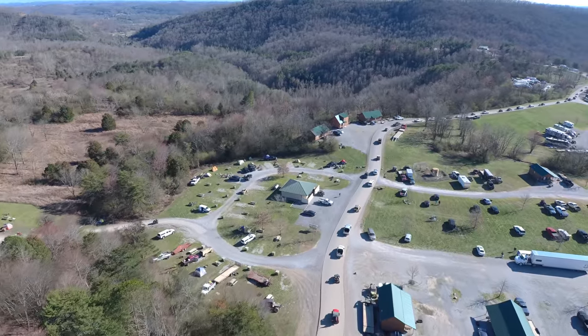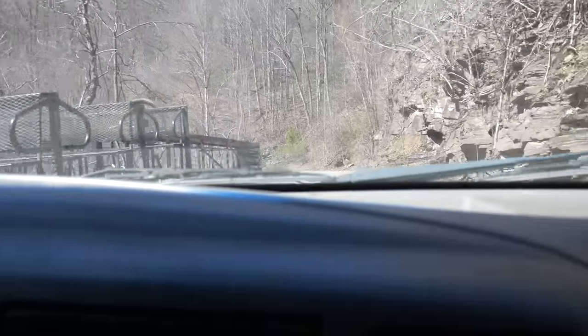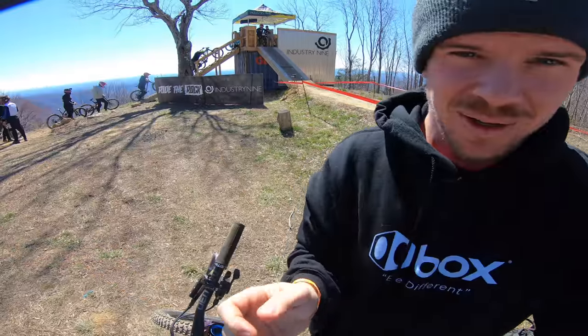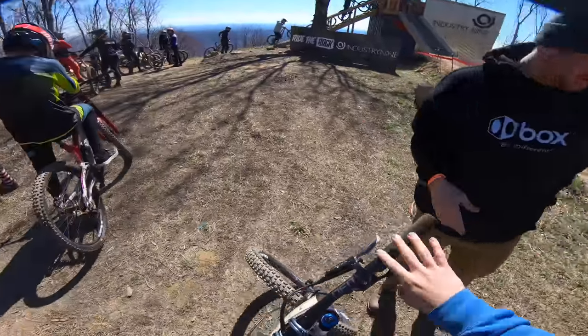Let's head back over to the Tennessee Nationals, grab a shuttle, and do a course walk. Maybe we can luck out with a little POV from my buddy Harrison. Can't reach it. Just leave it like that, let it run. When you get to the bottom, push the off button. Okay, to record.